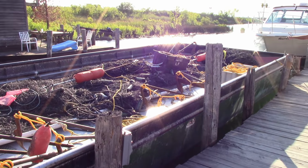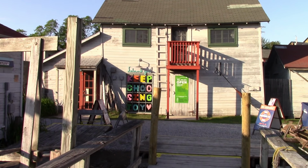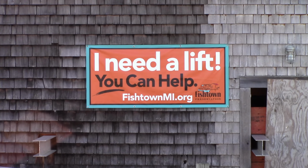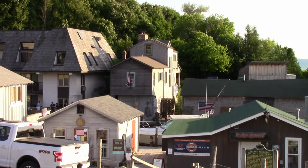As I have mentioned in previous videos, the water on the Great Lakes has been at record highs. Leland hasn't been spared from the high waters, although most of the buildings have received funding to be raised. This here, the Morris Shanty, is actually getting raised as of this week.